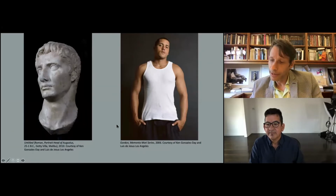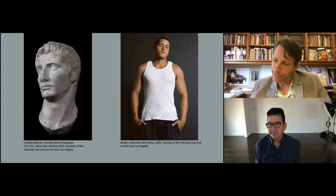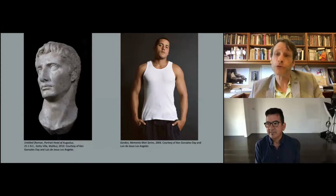So, Ken's practice as an artist is centered very much around photography. And in this, Ken, you have a special interest in portraits. One of your large-scale works shown here on the right, an image of Gordon from a series called Memento Mori, is currently on view in an exhibition called Photo Flux Unshuttering LA at the Getty Center.